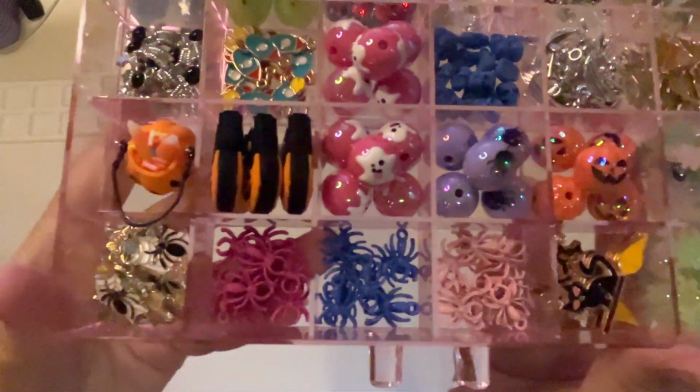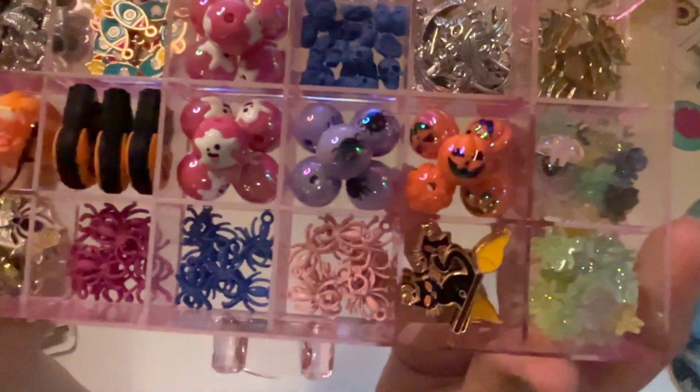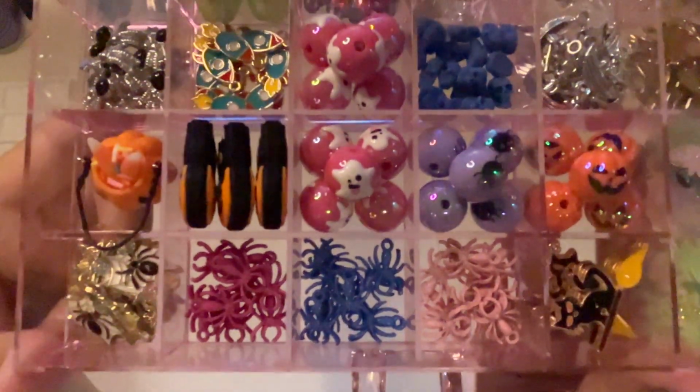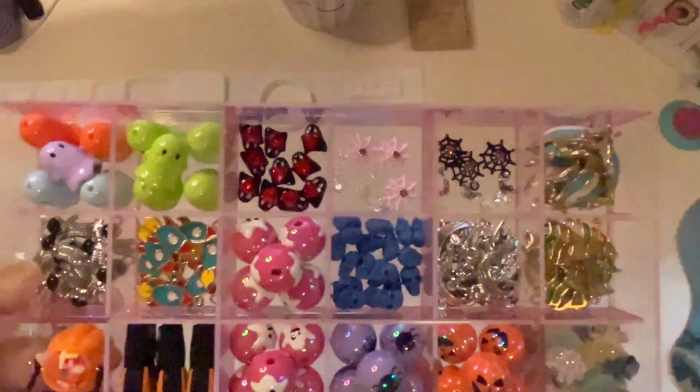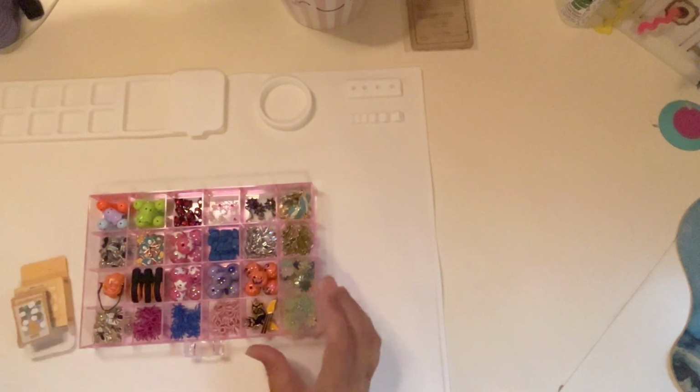I also picked up these spiders. These were off of AliExpress, I believe, though. And they're light pink, like purpley blue, and then a darker pink. So those are my new charms for this round, I guess I could say. And a couple other things.